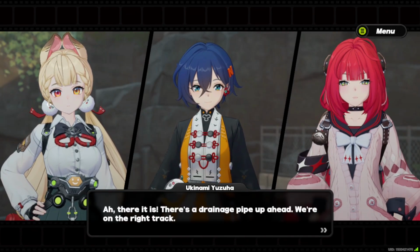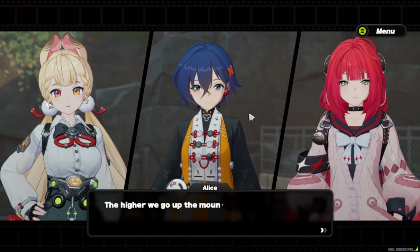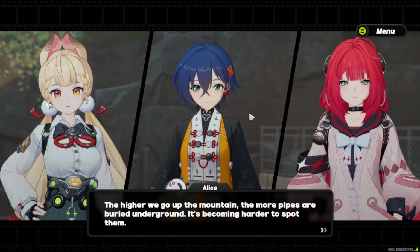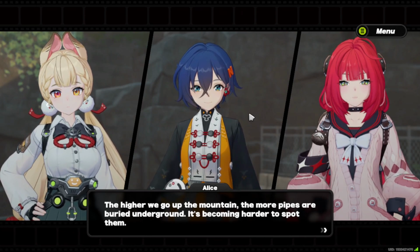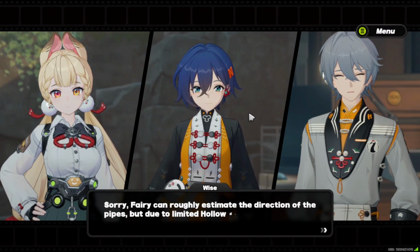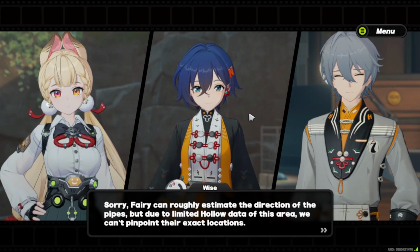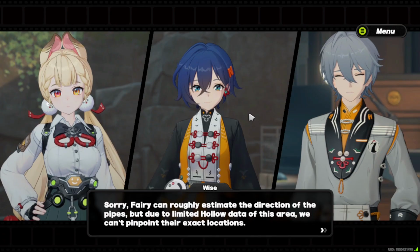There it is! There's a drainage pipe up ahead. We're on the right track. The higher we go up the mountain, the more pipes are buried underground. It's becoming harder to spot them. Sorry. Fairy can roughly estimate the direction of the pipes, but due to limited holo data of this area, we can't pinpoint their exact locations.